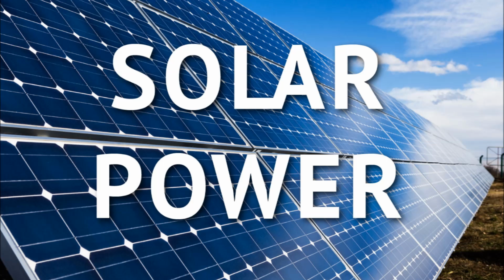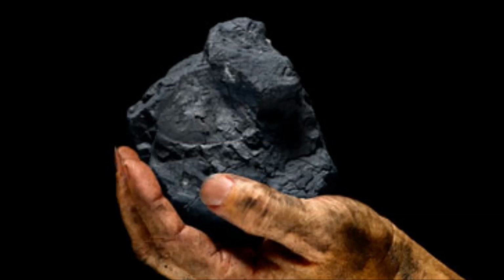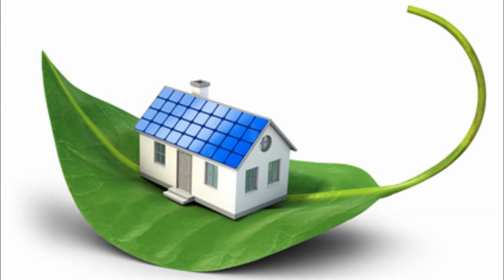Solar power is a better alternative for the environment. This alternative does not give off carbon dioxide. Solar power will replace the use of fossil fuels. Fossil fuels are non-renewable. Once they run out, we can't get more.